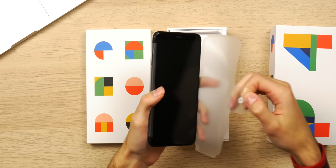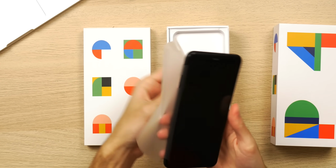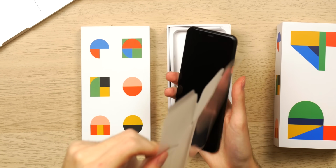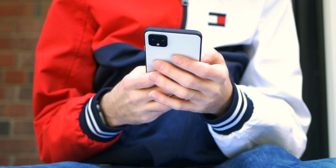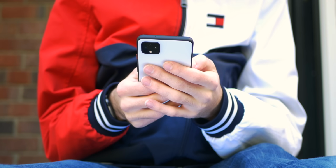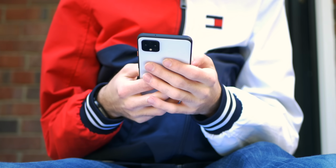Pixel devices have always been kind of weird in their own way, in terms of their design elements and their additions and non-additions of features, especially this year. But in the short time that I've had this, 5 things have really stuck out to me so far that make me really like this device, and I want to share them with you right now.